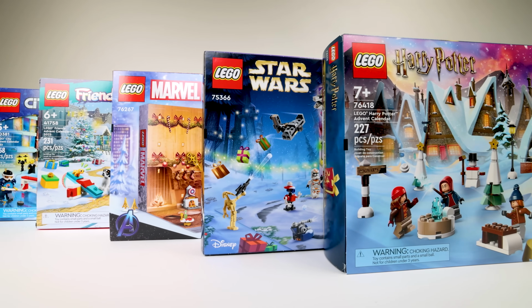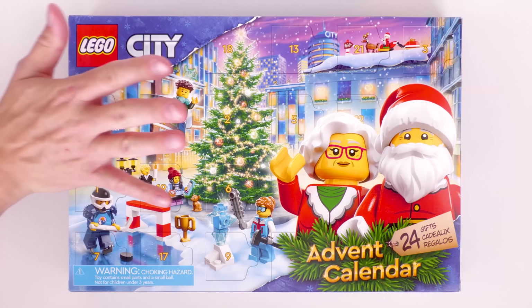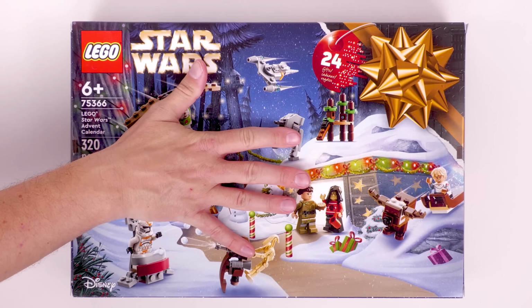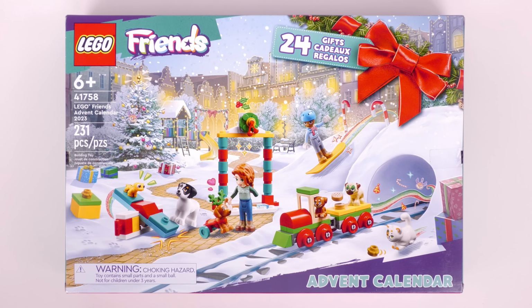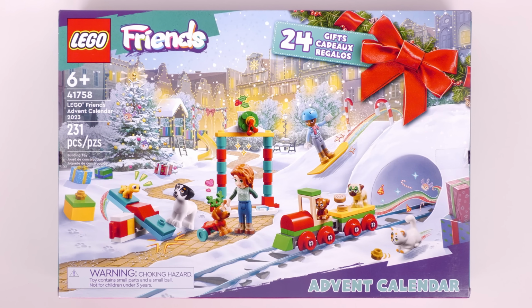So with 5 gifts down and 115 to go, how is that early leaderboard looking? In last place with 2 points is LEGO City. They're joined at the bottom of the heap by Marvel Avengers. In third place with 3 points is LEGO Star Wars. And in second place with 4 points, it's LEGO Harry Potter. That means LEGO Friends takes a rare and unusual lead with 5 points. I'm sure it won't last.